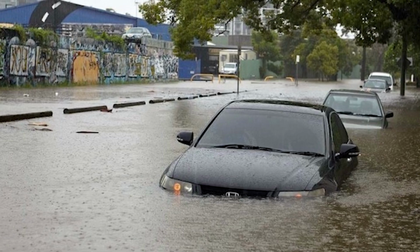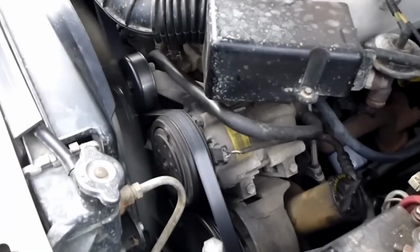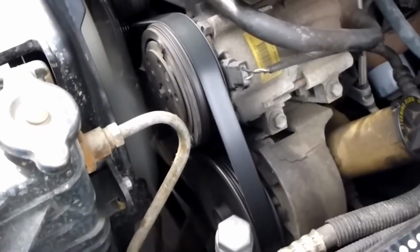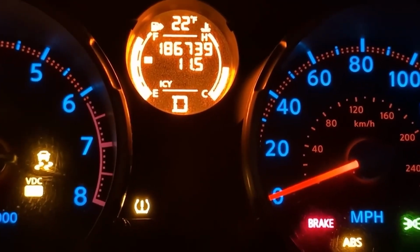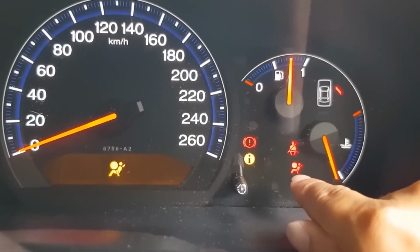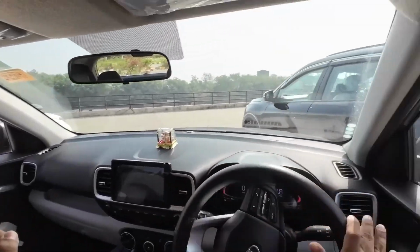But here's the killer detail most people miss: overspray. Check the rubber seals around windows, door handles, and trim pieces. Professional body shops mask these areas meticulously. If you find paint on the rubber seals, you're looking at either accident damage or rust repair that someone tried to hide. The numbers are staggering.